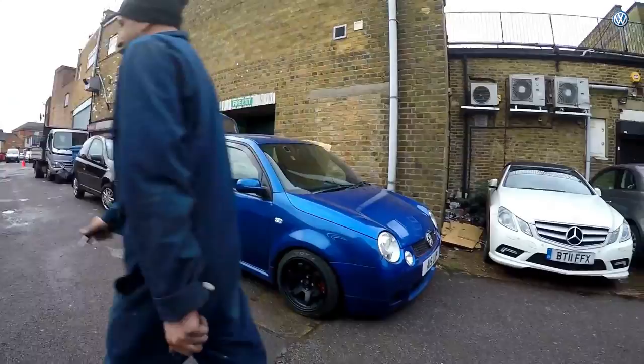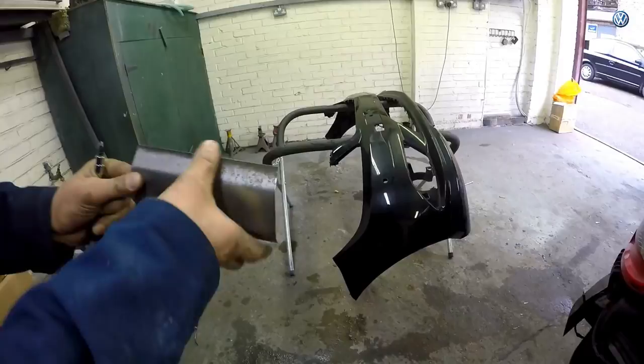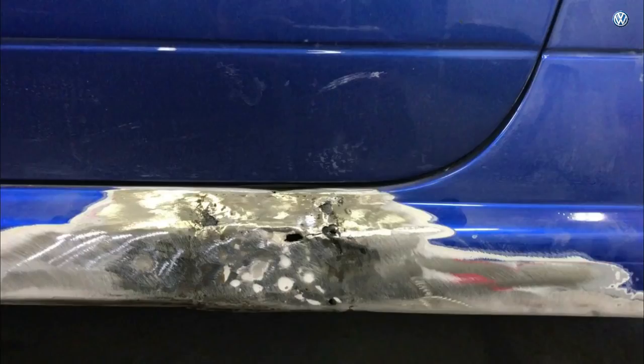I've cut the plate already. I've shaped the plate. That's new plate. Well, clean that all up, weld it all underneath and it will cover the whole area.